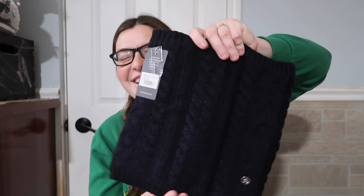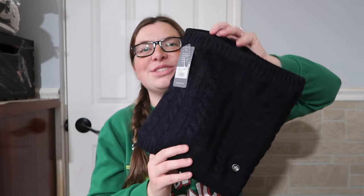Here is our Forelock and Fringe Advent Calendar, Day 18. Looks like it's a, what would this be called? It's for the winter. And that was our Forelock and Fringe Advent Calendar, Day 18.